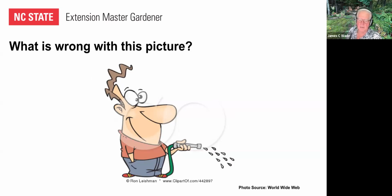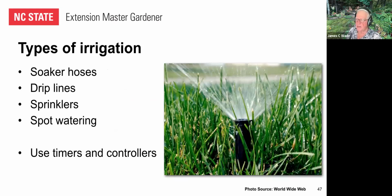This person is probably watering at the top of the plants. Plants absorb water from their roots, not from their leaves. That is, most of them do. And so it doesn't do plants a whole lot of good to spray across the top of the plants. They need water at the surface and into the soil so that the plants can consume the water. There's different types of irrigation that can get you there.